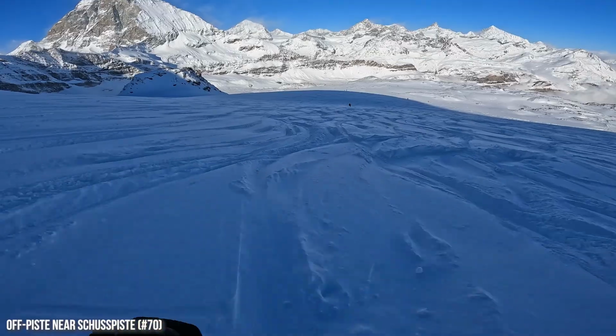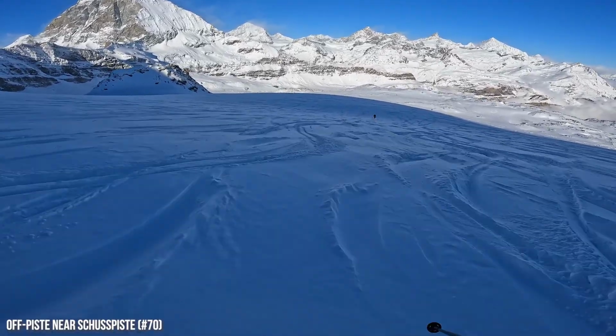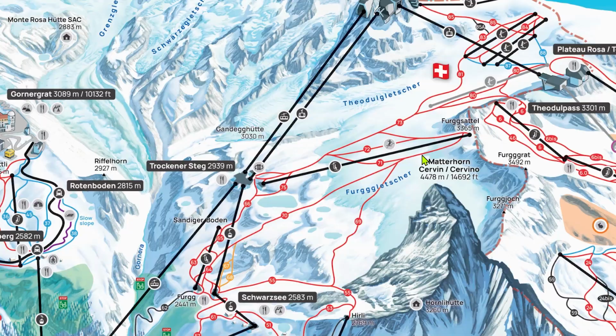That being said, from my personal experience, the low angle and filled-in nature of the glacier make it relatively safe to ski. Specifically, I found the bowl right above the number 70 piste to be home to fresh tracks for days despite being right next to the lift. Most people at Zermatt tend to stay on piste, so even lines right next to the lift can stay untouched for a long time.